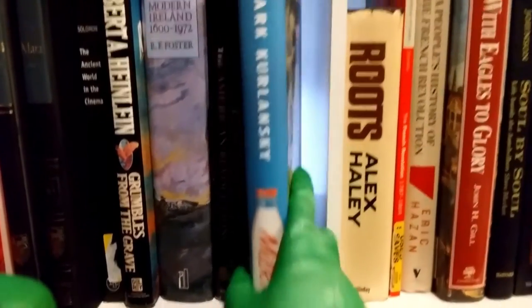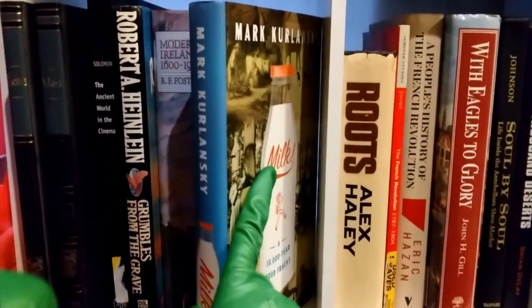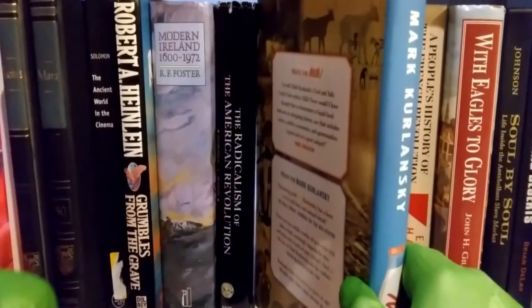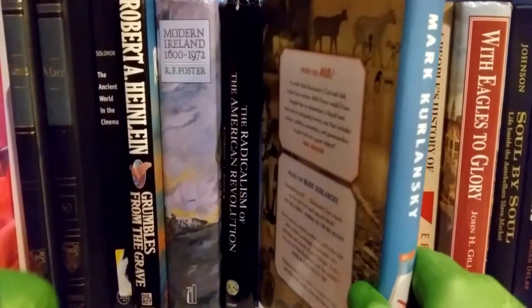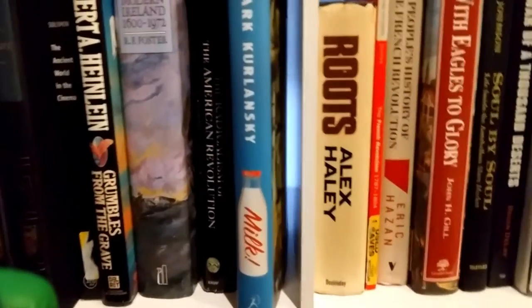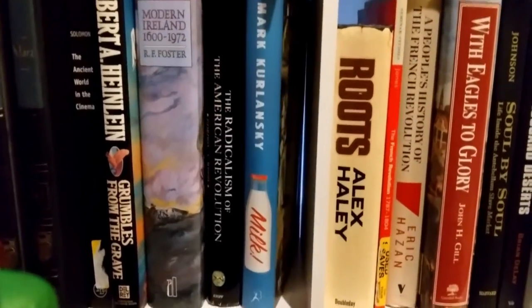And this is another one I haven't read, but I saw it and I went, well, that's interesting. It's The History of Milk. 10,000-year food fracas. But David McCullough praises it on the back. Not this one, another book that this guy wrote, but I love milk. Wow, that's unique and interesting. I'll have to check that out.